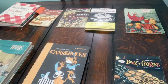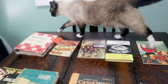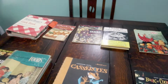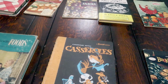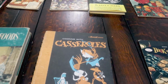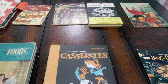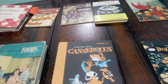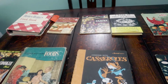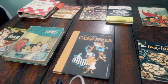I'm surprised I don't have more cookbooks from the 50s, but I do find a lot of them. Oh, God, they have no respect. I'm more interested in cookbooks from like the 40s and earlier, so I don't pick up as many of the 50s ones. But the 50s ones are interesting to look at as well. So let's get on to the 60s and 70s.